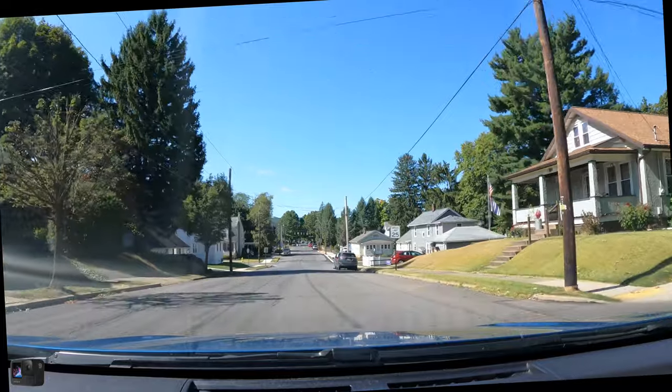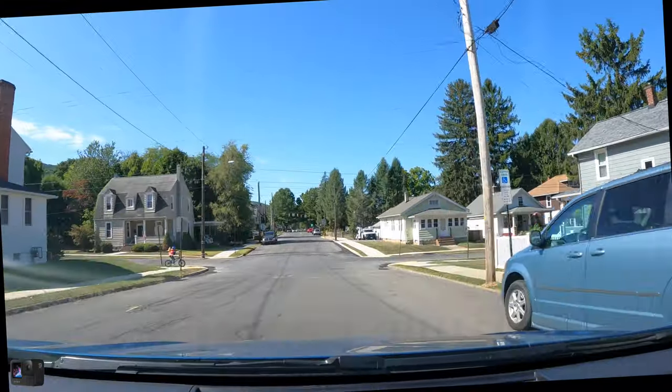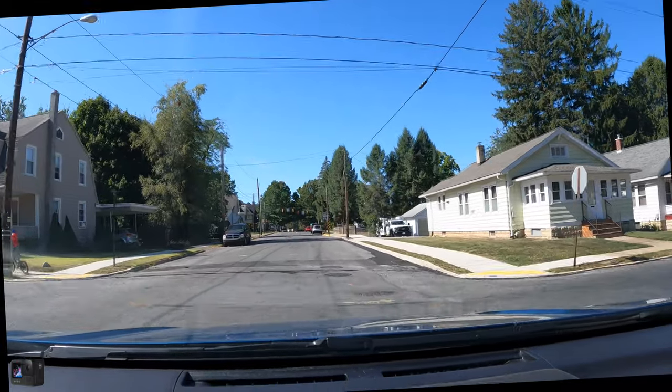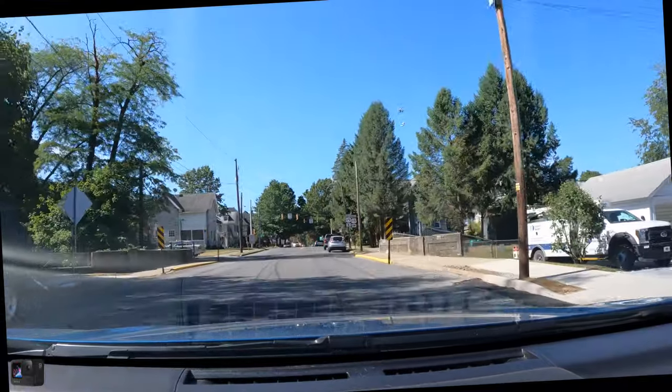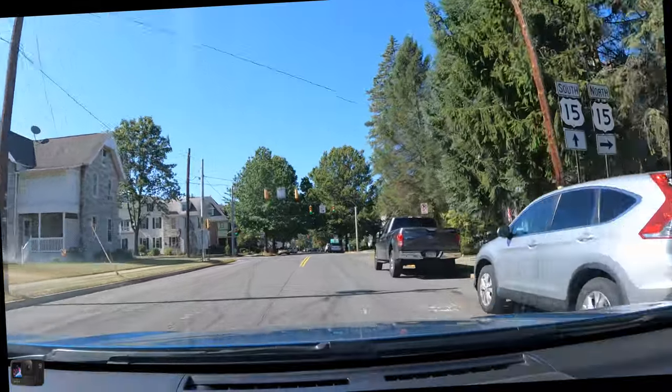And I'm gonna give 5K wide a shot here. So apparently with this, the wide and the super wide are actually the better lenses to use for clear. Linear and narrow are a digital zoom.